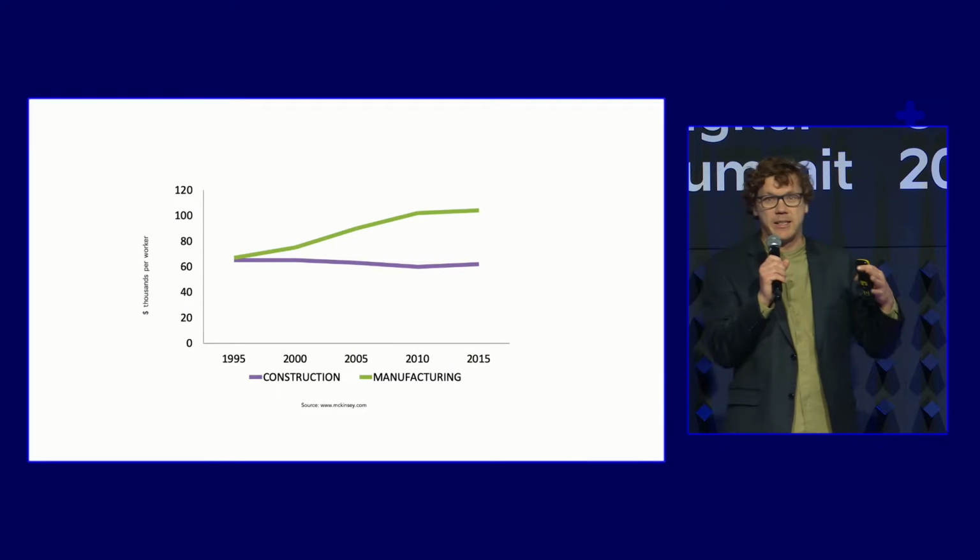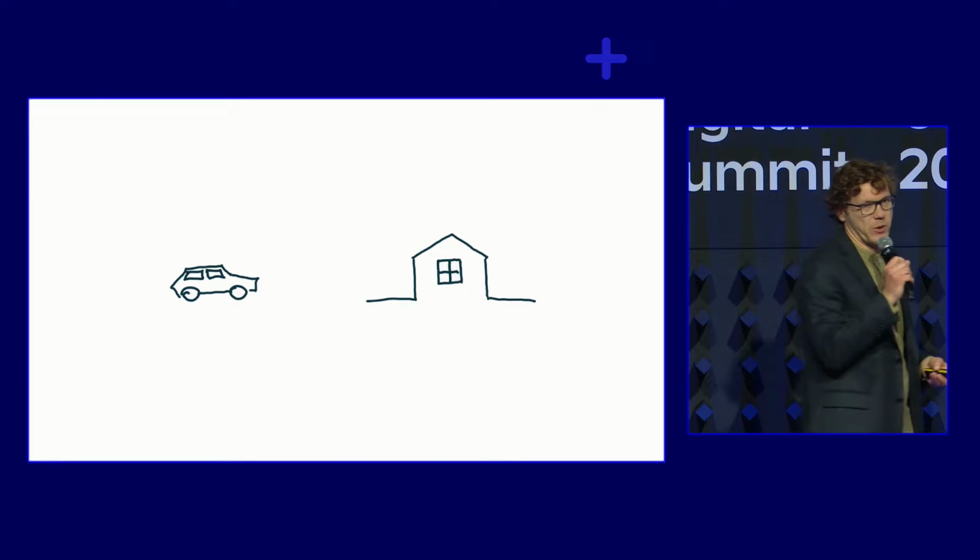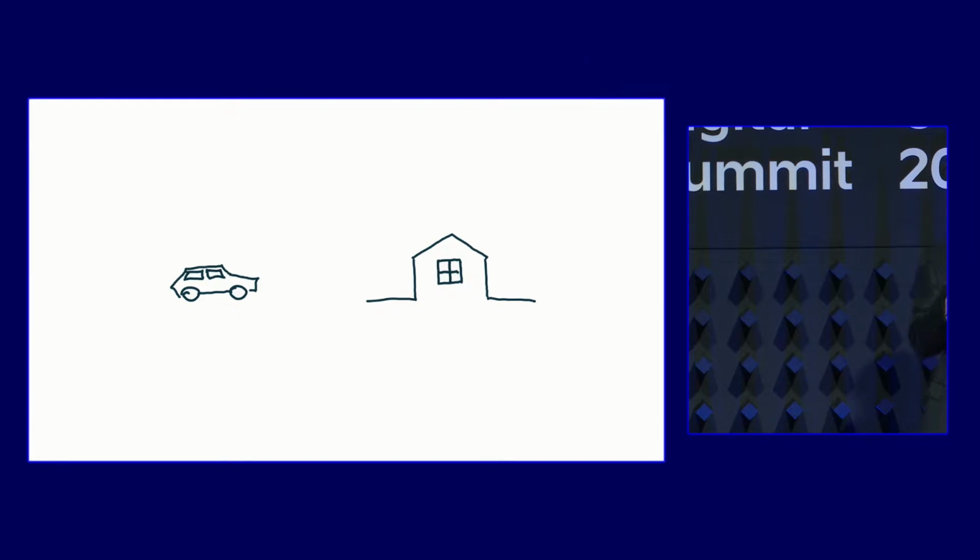If we compare the efficiency of construction to the manufacturing of consumer products, we see that the efficiency of the construction sector has stayed flat since 1995, while the manufacturing of consumer products such as shoes, your mobile phones, your laptops is steadily increasing. Well, enough of bad talk. What can we do, really?